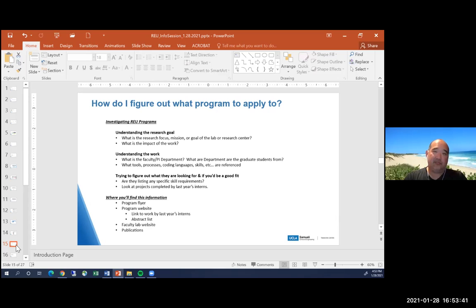There's usually a culminating event at the end of the summer where students are required to report back on the accomplishment of what they did, or the results of what they did. And then there's usually at least an abstract list of what those projects are. That can give you a great idea of the kind of work that's going on at the center, and also what you as an intern are going to be expected to be able to do, right? Okay, so this information again can be on a program flyer, it can be on a program website. And then you can also look at the faculty labs website and any publications that they may have produced.